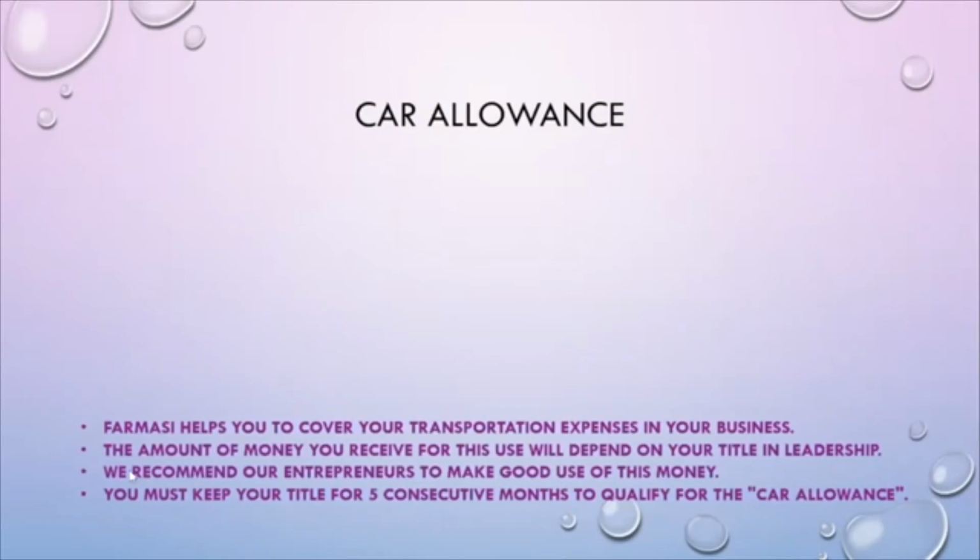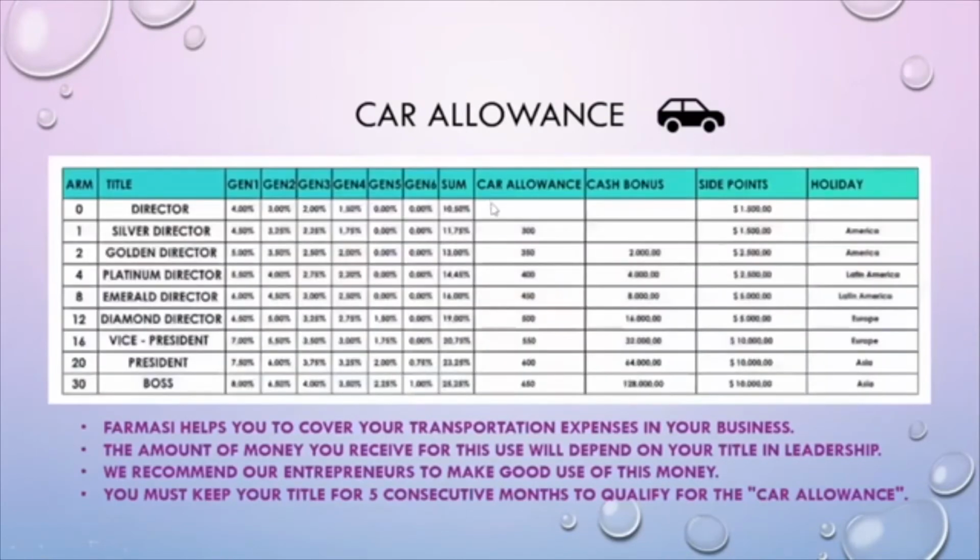So the goal with the car allowance is you have to keep your title for 5 consecutive months to qualify for the car allowance. So what are we talking about here? As you can see, you don't start a car allowance at director, but you start at silver director. So at silver director, once you've reached that level and held it for 5 consecutive months, pharmacy starts paying you, when you receive your commissions on the 15th of each month, $300 in car allowance.